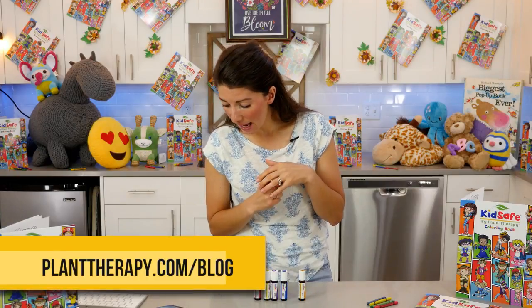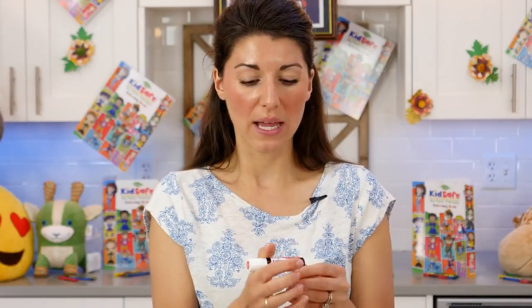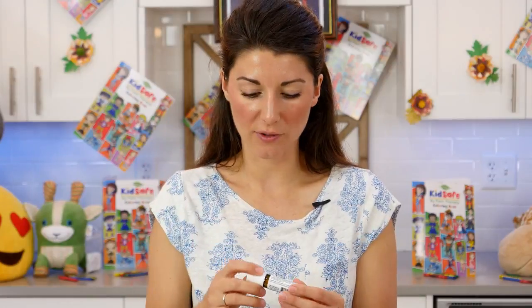So Katie is asking, what's the difference between Immune Boom and Germ Destroyer? So Germ Destroyer has germ fighting oils in it, so it's going to be killing germs, where Immune Boom has immune boosting oils in it. So anytime you want to boost the immune system, you want to use Immune Boom. Anytime you want to kill a germ, you want to use Germ Destroyer. So that's the difference between the two.